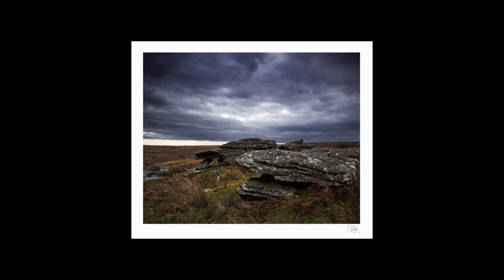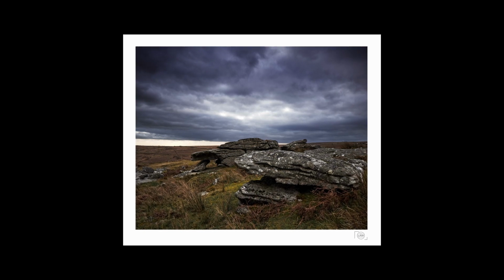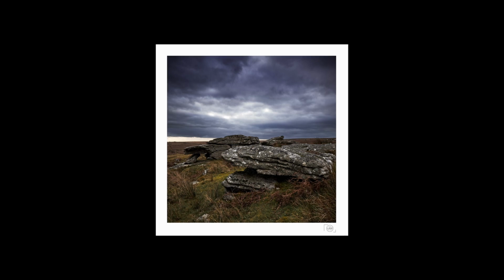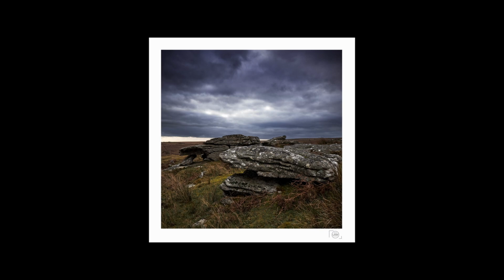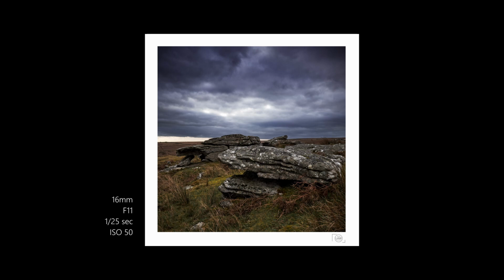And then pulling back a little bit, again just waiting for the light to come through the clouds and be in line with the rocks beneath. The clouds were moving from right to left. And if I'd have been lucky enough to get the clouds coming towards me, then I would have done a long exposure shot, had the clouds blurred, giving this sort of effect of rushing across the top of the photo. But that's what it is.